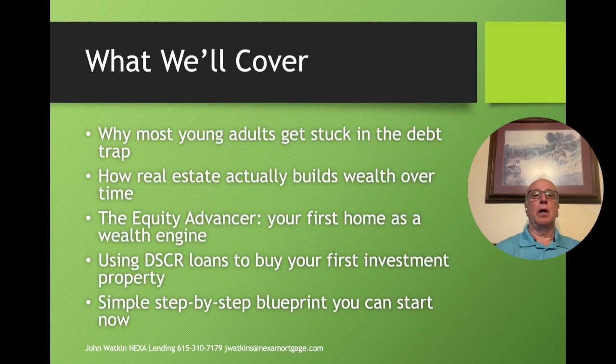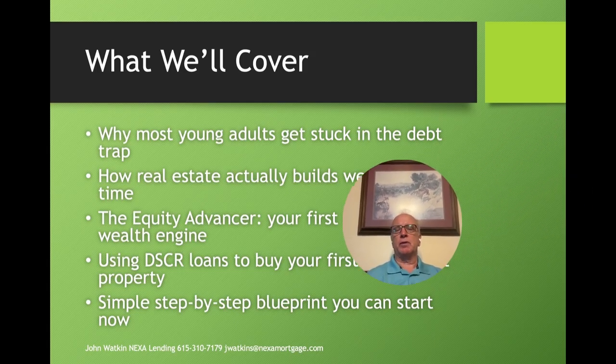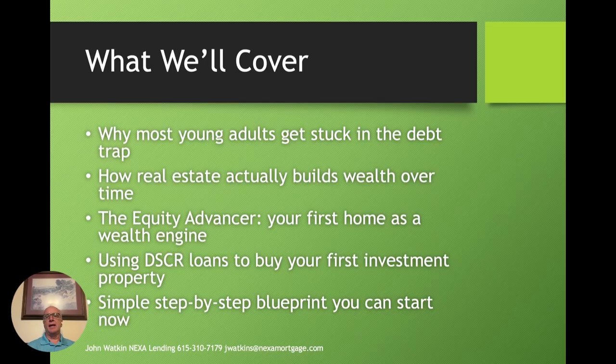Here's what we're going to cover: why most young adults get stuck in the debt trap, how real estate actually builds wealth over time, the equity advancer mortgage, which is a mortgage you can use as an equity creating engine, and you can take that equity and put it into your first rental property. We're going to discuss the DSCR loan, which is going to be the loan you use to purchase your first rental property. And at the end, I'm going to give you a simple step-by-step blueprint so you can do this.